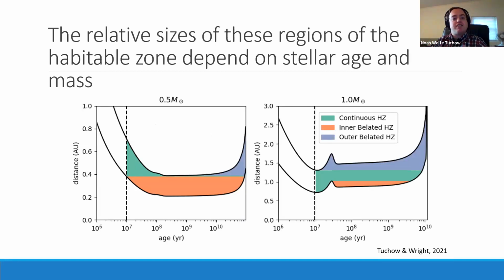The relative sizes of these regions of the habitable zone depend on the stellar age and the stellar mass, and they evolve in time. Over here, we can see the habitable zone evolution for two stars of different masses: a 0.5 solar mass star and a 1 solar mass solar analog. The black lines represent the inner and outer habitable zone boundaries. We're considering habitability to start at 10^7 years, 10 million years, which is roughly the timescale of the protoplanetary disk. That may be a bit early for habitability to start, but for these figures, we're using that.